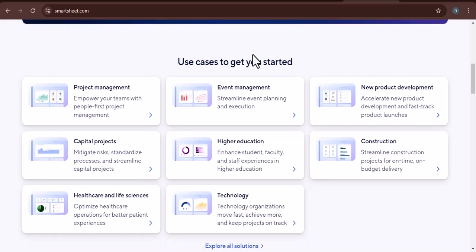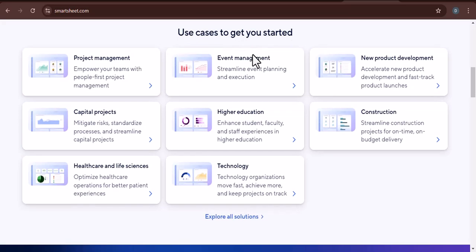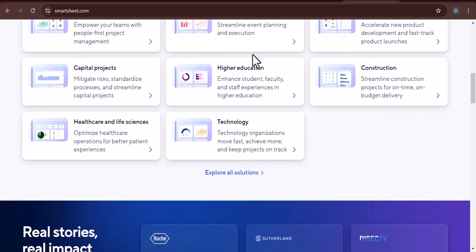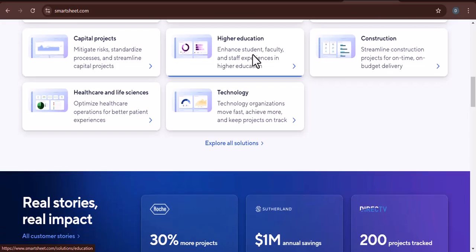Smartsheet also has a number of other features, such as workflows. Workflows allow you to automate tasks and processes. Forms. Forms can be used to collect data from users. Reports. Reports can be used to visualize data.